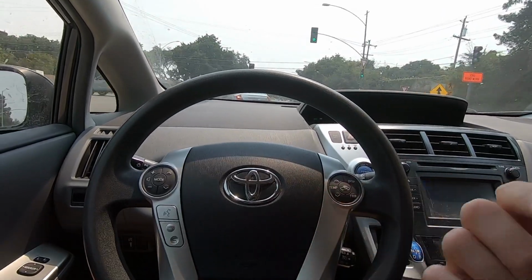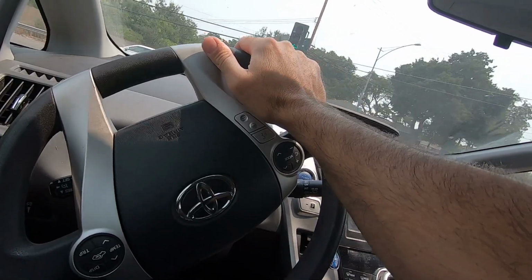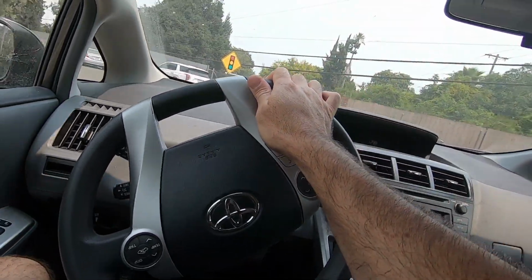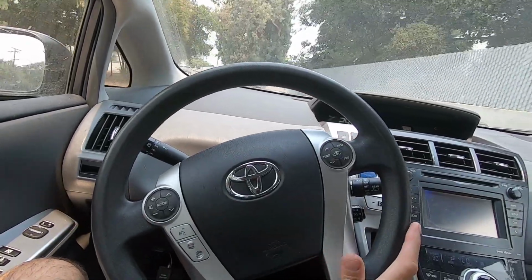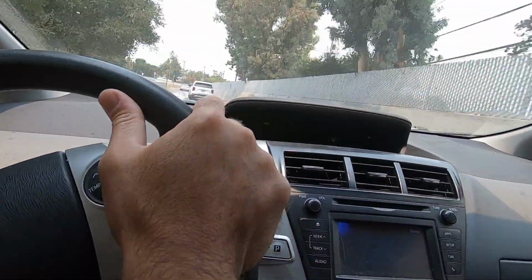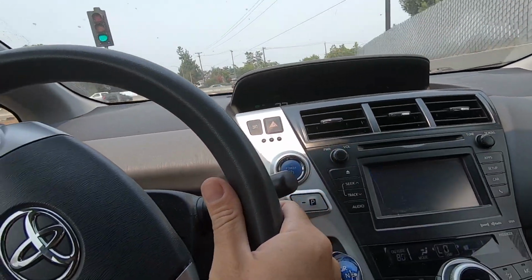So I'm going to take the freeway over. Usually I don't, but I'm going to floor it as I enter the freeway if these cars in front of me get out of the way. So you can see it can enter at highway speed. It picks up. It's not a race car, but it's also not super underpowered.